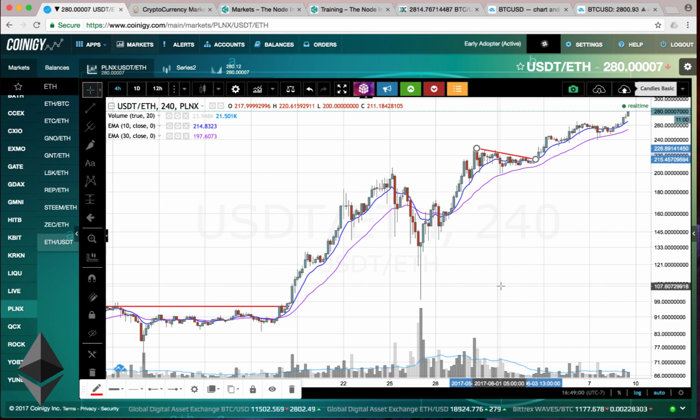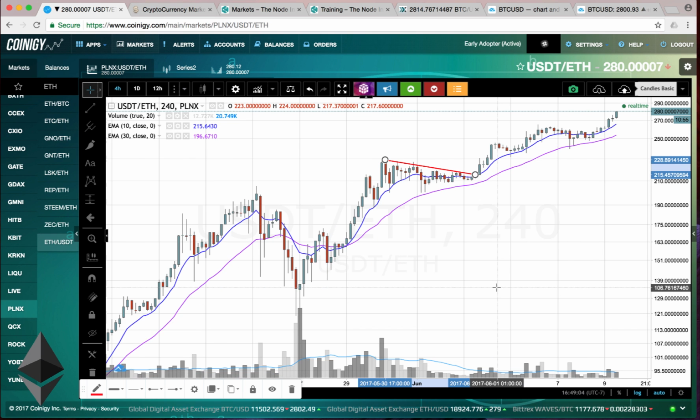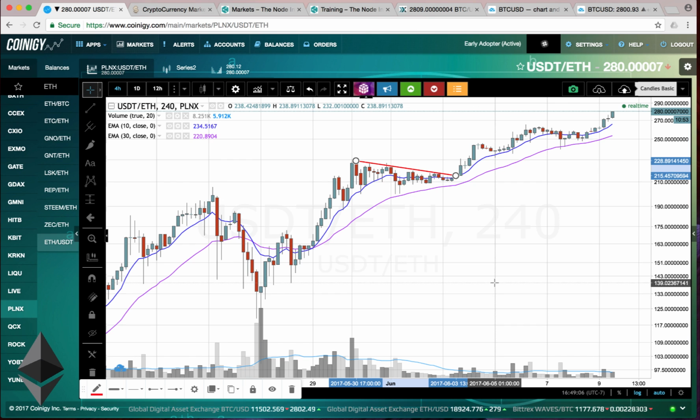If you're in it, keep going. I think you'll be fine. It's looking good. We'll see if it hits 300 here in the next week or so. It's definitely very close, barring any major selling in Bitcoin. I think Ethereum's moving up nicely. Nothing to complain about with Ethereum. I'm not seeing any base or anything.